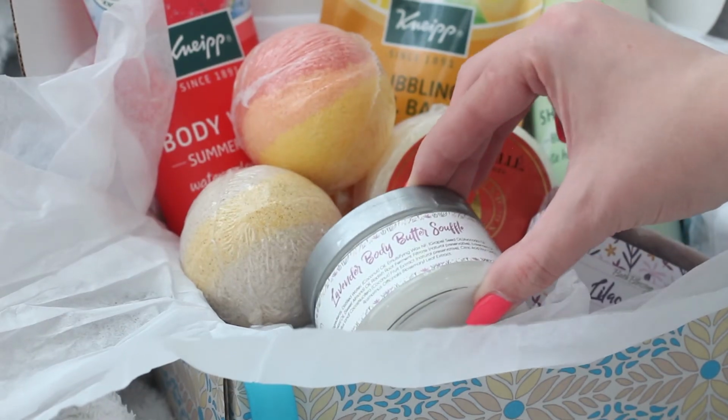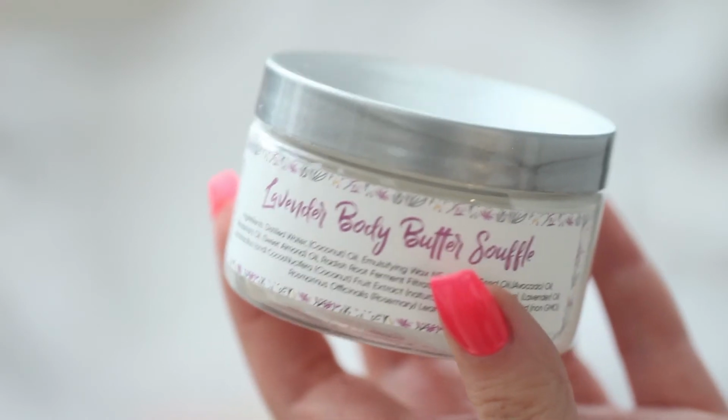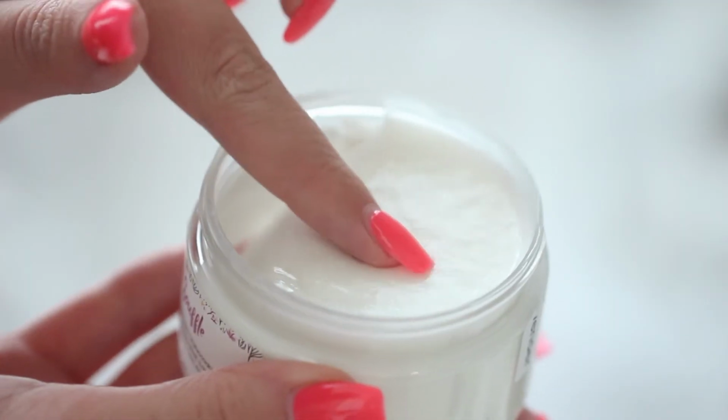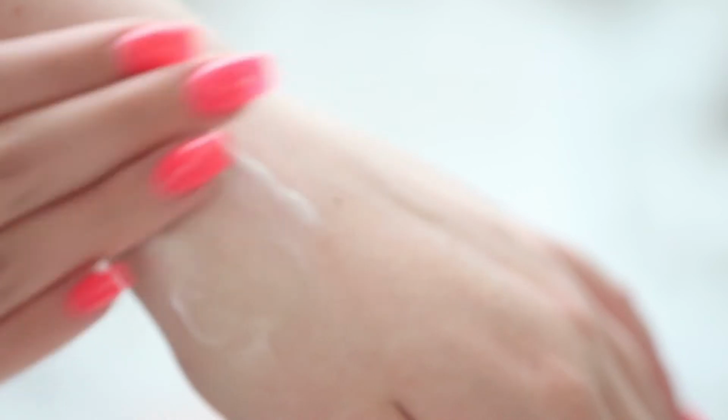Next we have the Natural Lavender Body Butter Souffle. So this is like dessert for your skin. You can use it after your shower or your bath, or you can actually use it during. What the wonderful lavender in this, as well as many other essential oils, is going to do is help to lock in moisture, because in the summer you're out in the sun, your skin's very, very warm, and you're losing some moisture. So this is going to help you actually retain that moisture and keep your skin looking gorgeous.